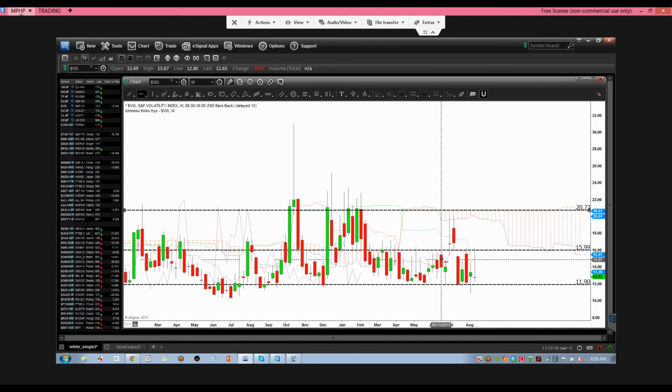Okay, if you don't believe it, go watch some of the newsletters that we have on Ichimoku Trade. We talked about this, and you could see some of the past ones, and you could see exactly what levels and what we're talking about with the VIX product there.